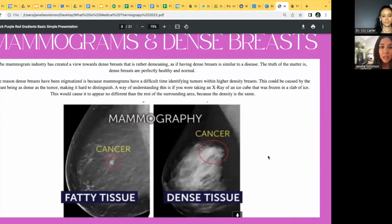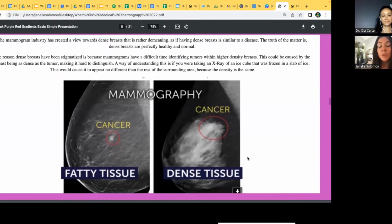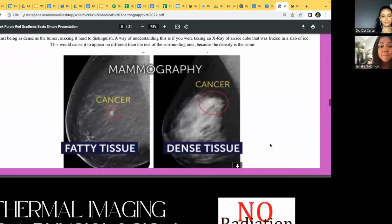But as you can see here, this is a woman with fatty tissue, no lumps or bumps, no fibrocystic tissue in her breast. This is a dense breast. And the cancer, you can't see the difference between the fibrocystic tissue and the cancer, unfortunately, in a dense breast on a mammogram. So that's really important. This image is stuck in my head now because that just speaks for itself. Yeah. So it just shows that we do need to be screening multiple ways. So you can layer up and really cover all your bases.